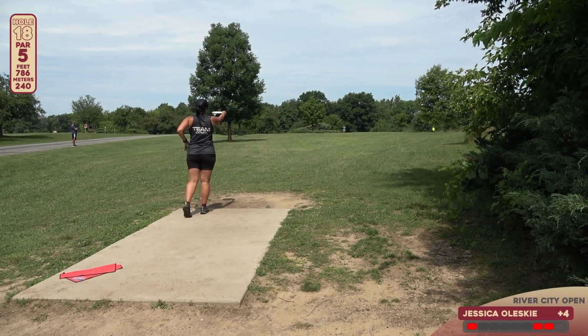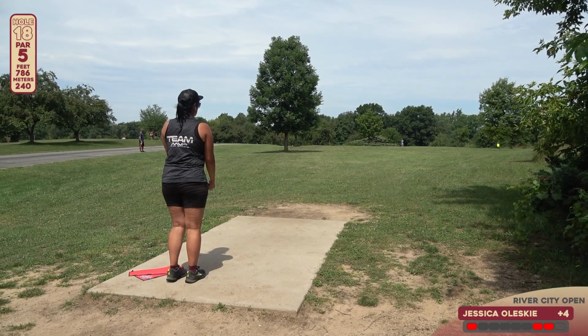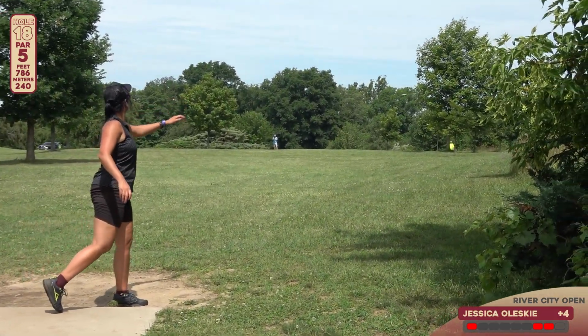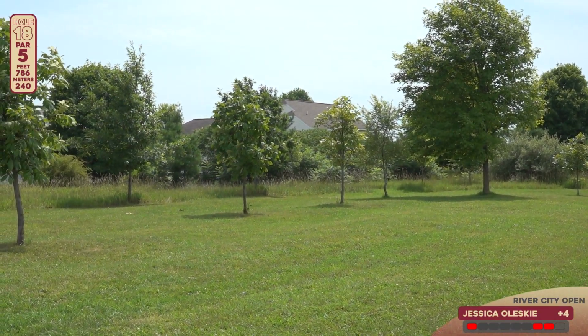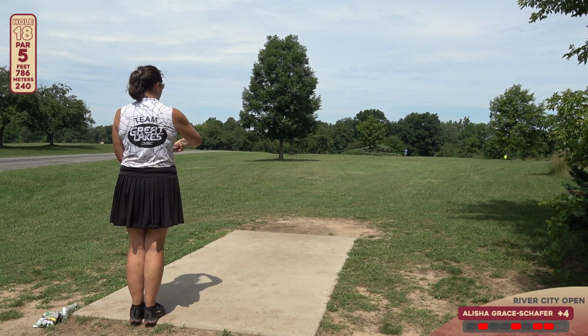Yes. That right side can be very punishing because you can have a great drive and finish all tied up in one of those trees. And you can just get punished with a super tricky run-up. Jess also pumping one out to the right. It looks like it must have hit something because it kind of got knocked down there. That's an inbound tree. She's going to have maybe some weird footing with that tall grass.